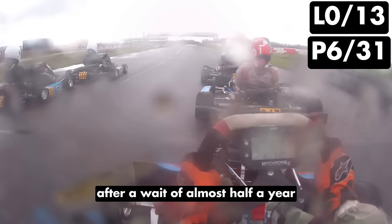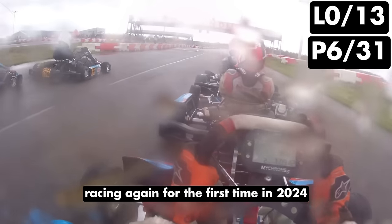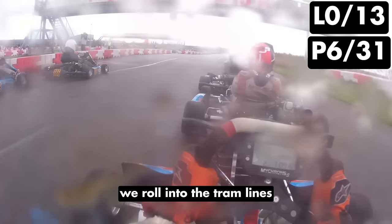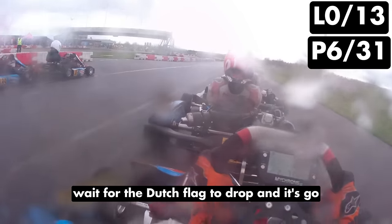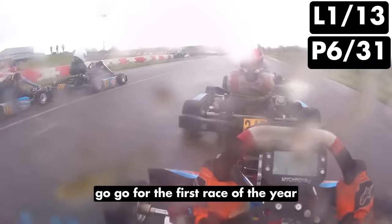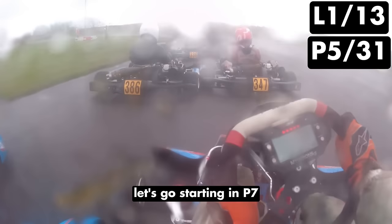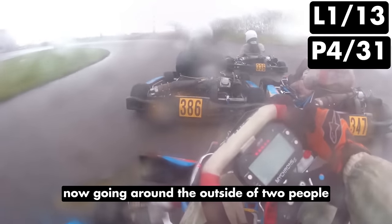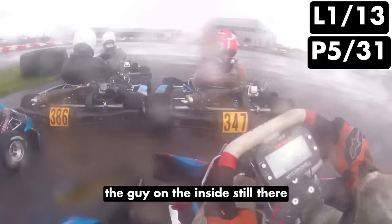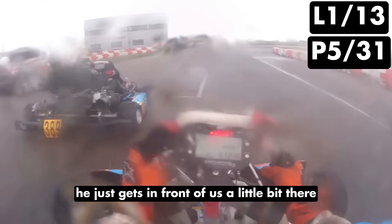Alrighty guys, after a wait of almost half a year, finally time to go racing again for the first time in 2024. We roll into the tram lines, wait for the Dutch flag to drop, and it's go, go, go for the first race of the year. Tillotson T4 Series Netherlands. Let's go, starting in P7, already up to P4 now, going around the outside of two people. The guy on the inside is still there, but we hold it around the outside, then we will have the inside for the next corner, but unfortunately he just gets in front of us a little bit there.